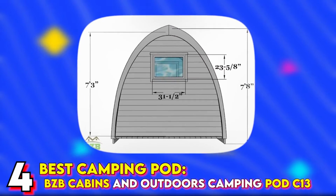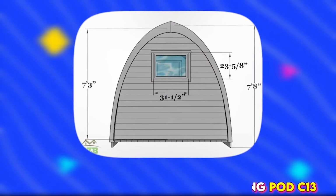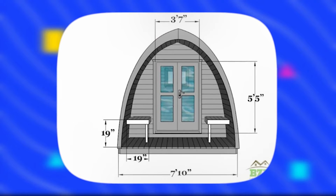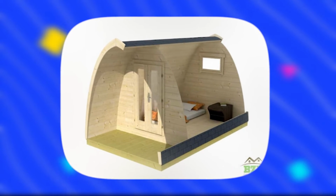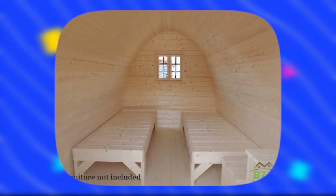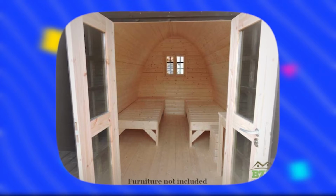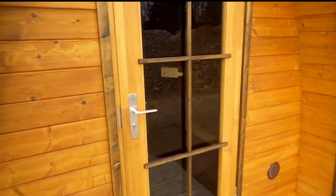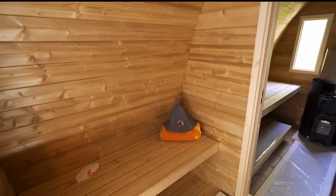BZB Cabins and Outdoors Camping Pod C13 at bzbcabinsandoutdoors.net. With this set, you can put together a quaint half-dome camping pod that looks great outside and has a covered terrace. Nordic spruce, the material used to make it, thrives in humid environments. Everything you need, including roofing structures, shingles, and foundation components, is included in this kit.